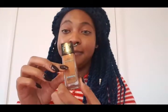Okay, so next up is my Maybelline Fit Me Foundation in 355 Coconut. It is the matte poreless finish. They have a dewy smooth finish, but I like to control the dewiness because dewy can get oily really fast. So I really like to do the matte so that I can make it as shiny as I want and it won't increase over time.